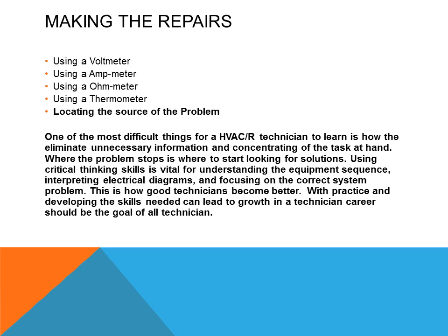Using critical thinking skills is imperative for understanding the equipment sequence, interpreting electrical diagrams, and focusing on the correct system problem. That is how good technicians become better. With practice, developing the skills needed can lead to growth in a technician's career, and it should be the goal of all technicians.